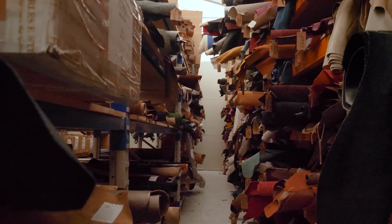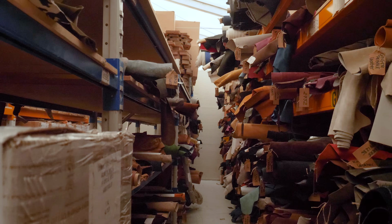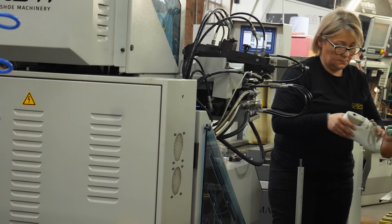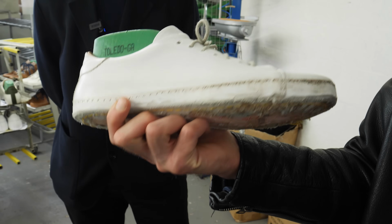Is there anything else about what makes it officially, technically, literally Nappa leather? I found some stuff that said it's tanned with chromium or aluminum sulfates. So it is dyed in the chrome and aluminium salts. That's just to soften it up and make it durable. That's good to know about the way it's tanned.